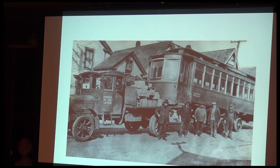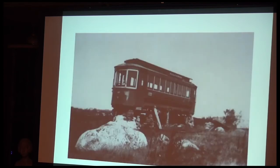Did any of these end up at that Seashore Trolley Museum in Maine? We'll get to that in a minute. I've been there a number of years ago, and I don't remember. None of the Gloucester cars exist except for one, and you'll see it in a minute.